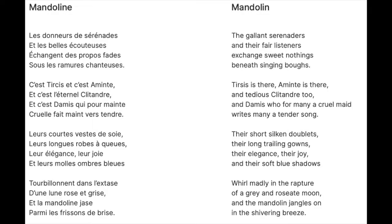Mandoline, les donneurs de sérénades et les belles écouteuses échangent des propos fades sous les ramures chanteuses. C'est Tircis et c'est Aminte, et c'est l'éternel Clitandre, et c'est Damis qui pour mainte cruelle fait maint vers tendre. Leurs courtes vestes de soie, leurs longues robes à queue, leur élégance, leur joie, et leurs molles ombres bleues, tourbillonnent dans l'extase d'une lune rose et grise, et la mandoline jase parmi les frissons de brise.